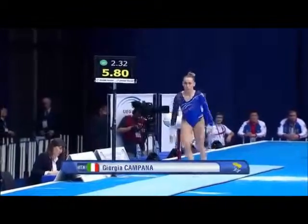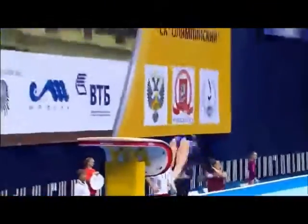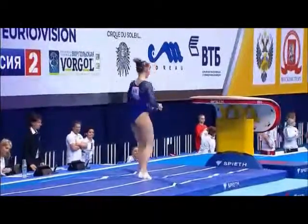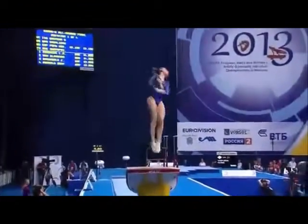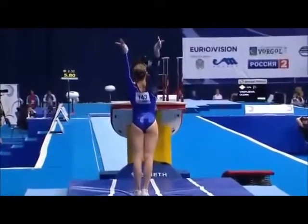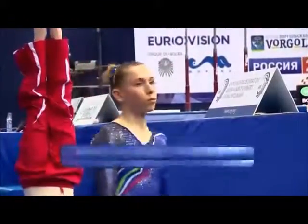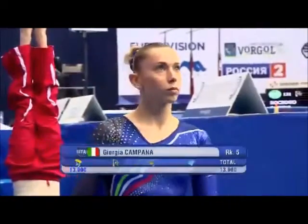Now here's Giorgia Campana, who I was talking about earlier, who was part of that London Olympic team for Italy. Double twisting your tank, just a small hop on the landing. She landed where she needed to. There's just one little landing problem, and it was still great. A small hop, as you can see, that'll cost her 1/10, 13.9.